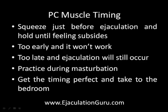So you need to do it a little bit later. But if you do it too late, then you'll be too far into the ejaculation process, and your body will have built up momentum in the ejaculation, and your PC muscle just won't be strong enough to hold it all back. So you've got to find that perfect bit of timing where it's just in the middle, where it's not too early, it's not too late. And the truth is, the only real way to find this is through practice.